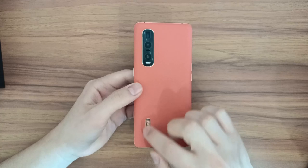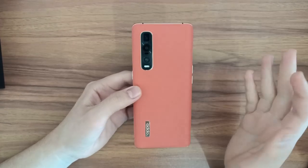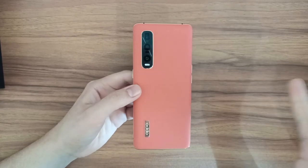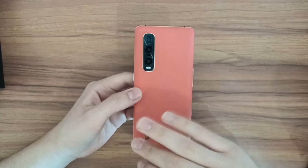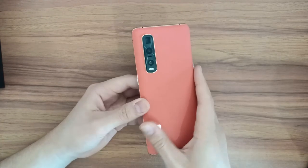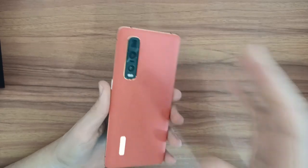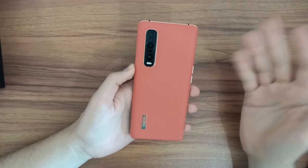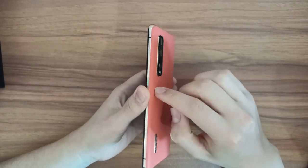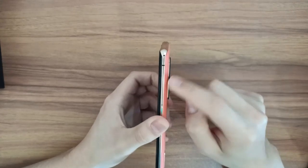It's got this metal plate here for the OPPO logo. Again, it feels different than having just that ceramic black with the OPPO logo underneath that transparent panel. This feels premium. It feels nice in the hand. It looks very distinctive. It's different than having a ceramic back panel. And then, of course, we have this enormous camera bump. We'll get to that in a little bit.